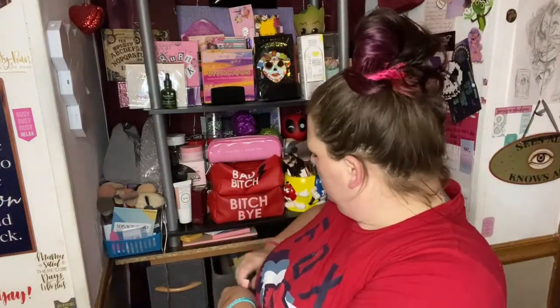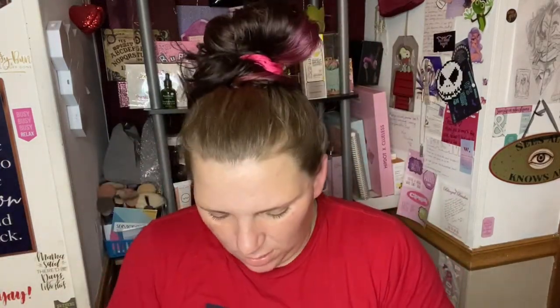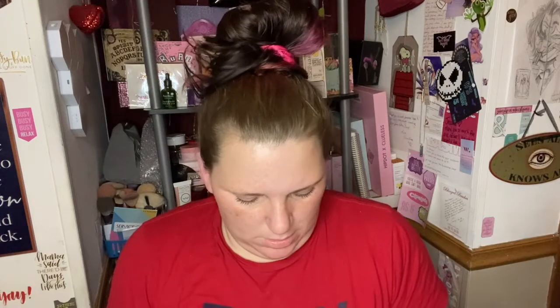These are, let's try a drawer. Ooh, I see some Half Baked. I don't have a lot of Half Baked products. I have a couple of lippies I like, but I don't think I have any eyeshadows. So I'm actually excited to see this. This is Pretty Princess.